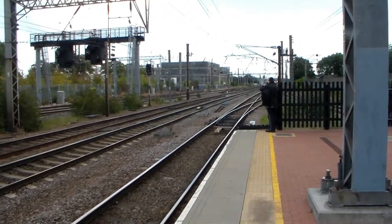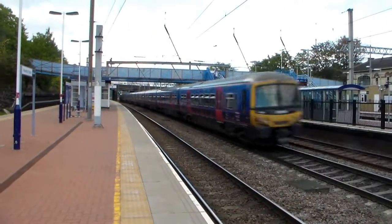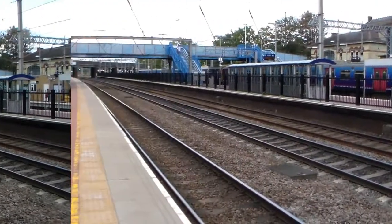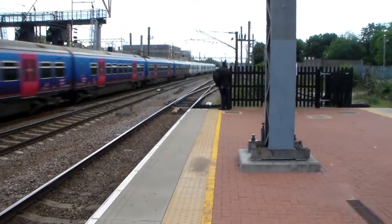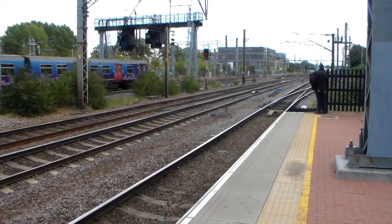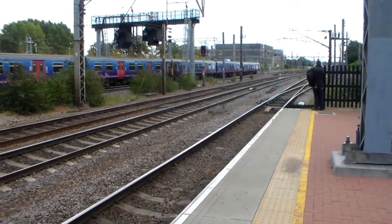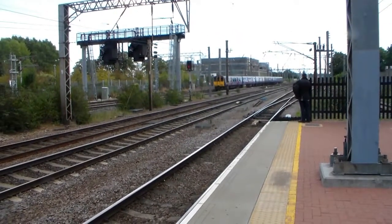More fast 365s heading northbound. I can see what it says on here. That says King's Lynn. That's the King's Lynn flyer. Coming down back, another King's Cross train. Leaving, 313057 and 051. That'll be the 1652 to Moorgate.